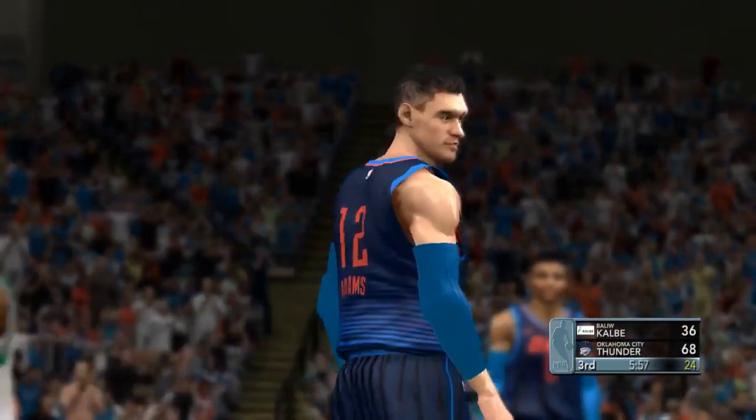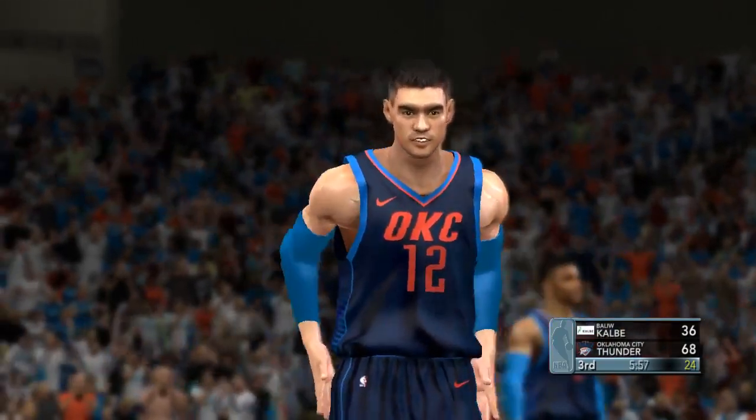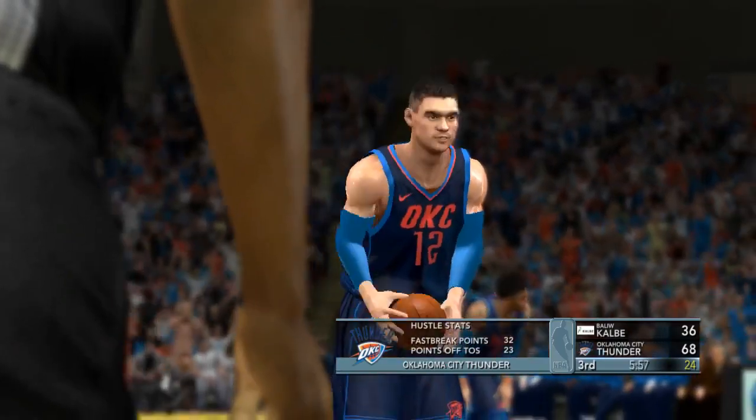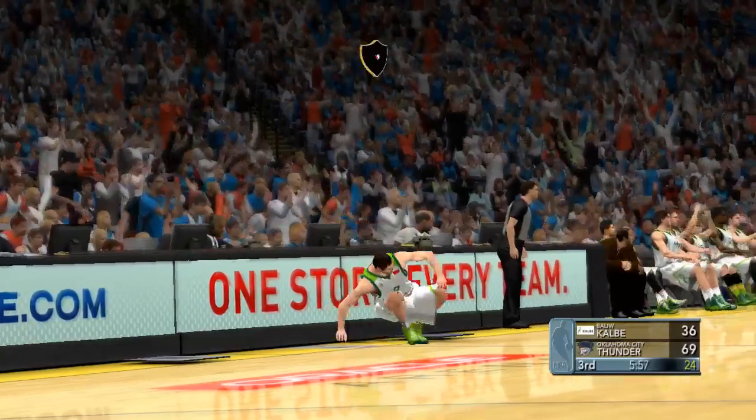Let's look at the energy stats, how the hustle game has been going for the Thunder. Well, it's been an outstanding game for them in the open court. Their fast break points really stand out. And the other thing they're doing, Clark, is scoring a lot of points off turnovers, forcing mistakes, and cashing in.